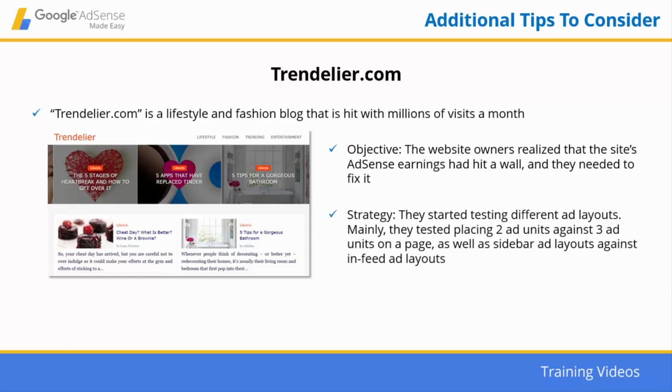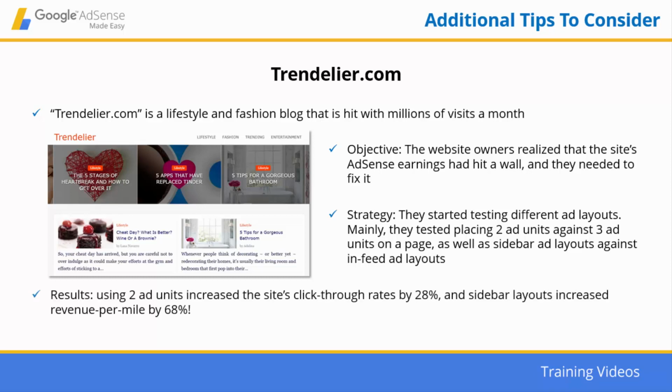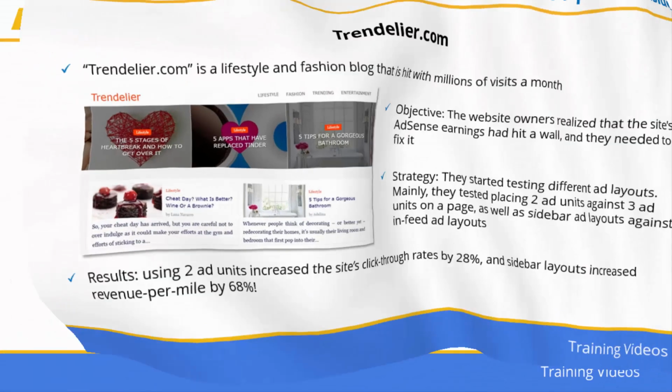Strategy: They started testing different ad layouts. Mainly, they tested placing 2 ad units against 3 ad units on a page, as well as sidebar ad layouts against in-feed ad layouts. Results? Using 2 ad units increased the site's click-through rates by 28%, and sidebar layouts increased revenue per mile by 68%.